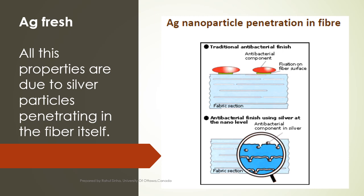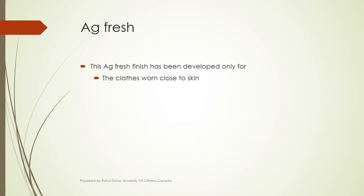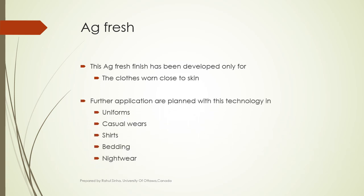In the first figure, we can see that the antibacterial component cannot penetrate through the fiber and is fixed on the surface, while in the Ag-Fresh, silver penetrates the fiber at nano level. This Ag-Fresh finish has been developed only for clothes worn close to skin. Further applications are planned with this technology in uniforms, casual wear, shirts, padding, and nightwear.